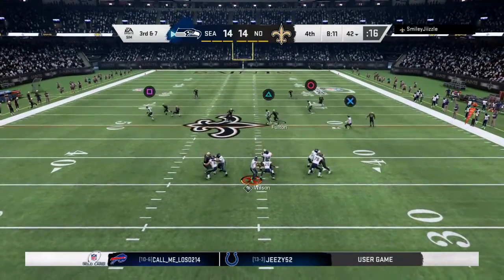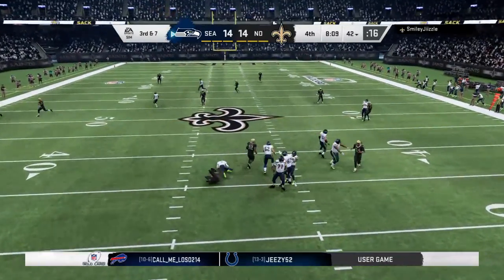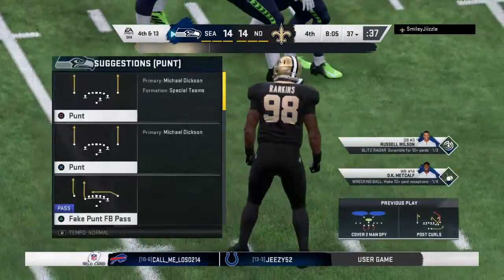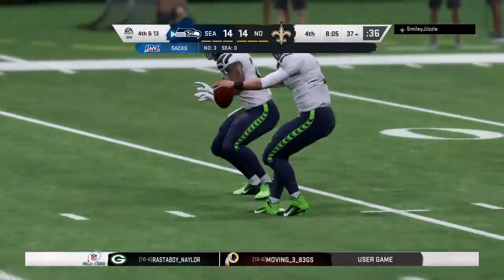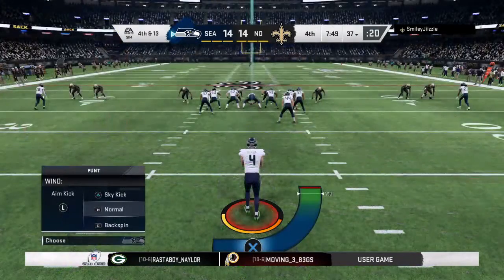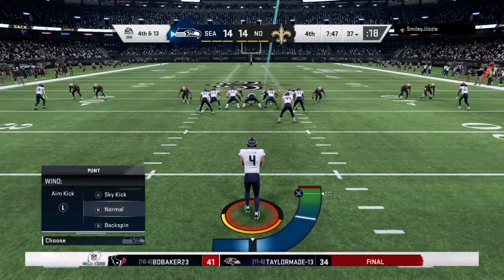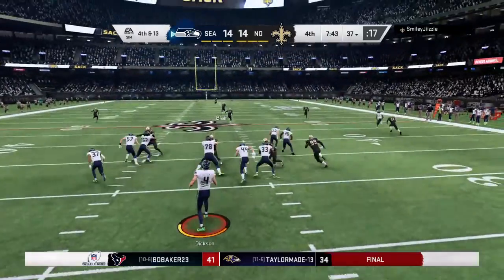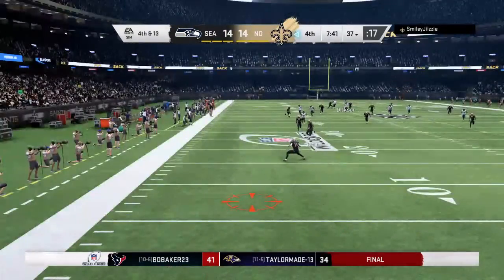On 3rd down, Wilson. Nowhere to escape, and he goes down. Sheldon Rankins, his 2nd sack of the night. Okay, was it a breakdown in protection? Did the running back not pick him up? What does it really matter? Sometimes it's just a great play made by the defense. Big-time sack.